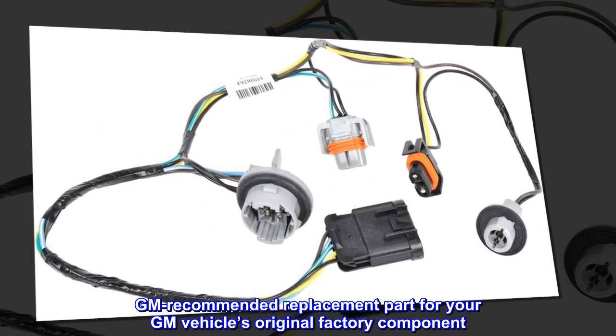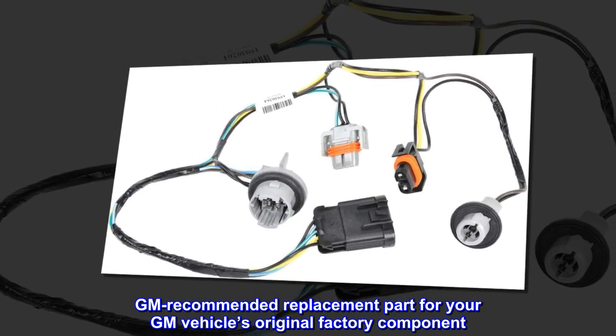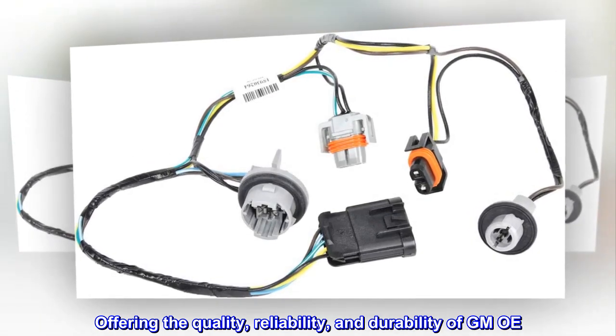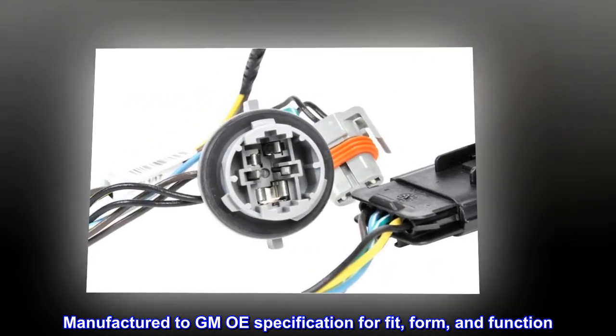GM recommended replacement part for your GM vehicle's original factory component. Offering the quality, reliability, and durability of GMOE. Manufactured to GMOE specification for fit, form, and function.